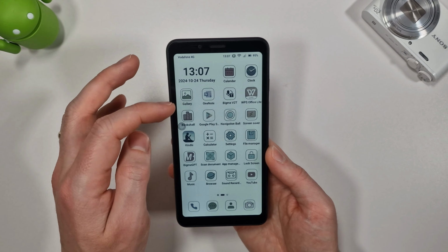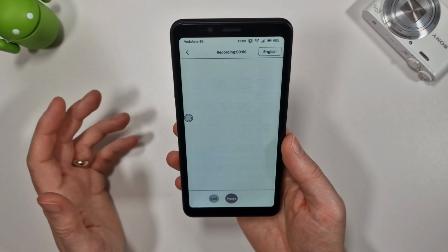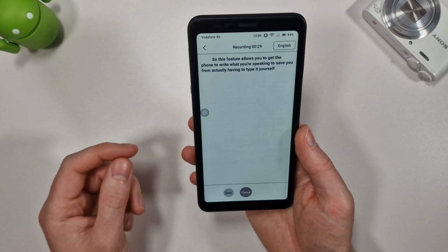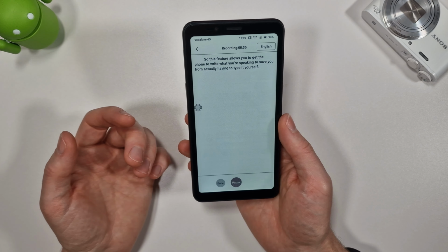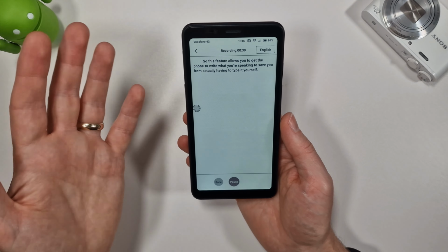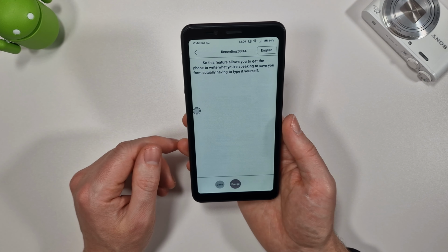We've got a Bigme voice to text here. So this feature allows you to get the phone to write what you're speaking to save you from actually having to type it yourself. Now you can see here, it's not the fastest in the world, but it does do the job. And if you are someone who likes to take notes or maybe get something recorded in a lecture, then you could use this feature or this built-in app to do so. I'm sure there are better apps out there in the Play Store.